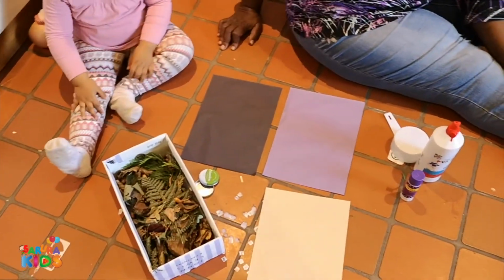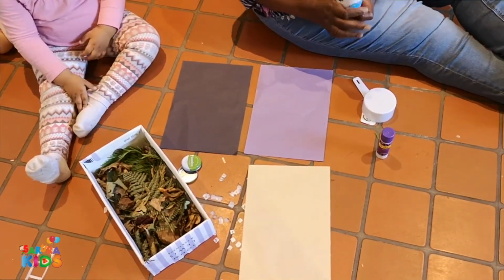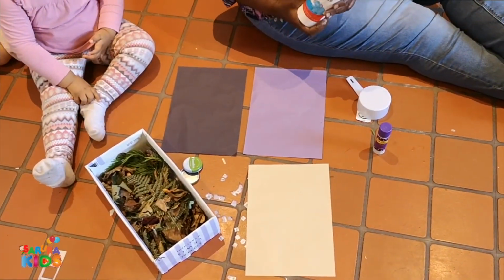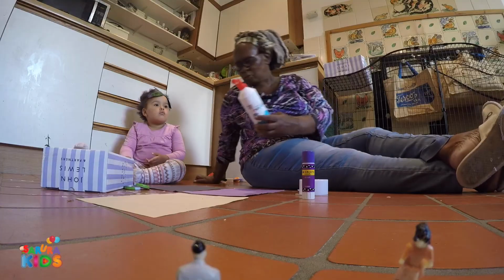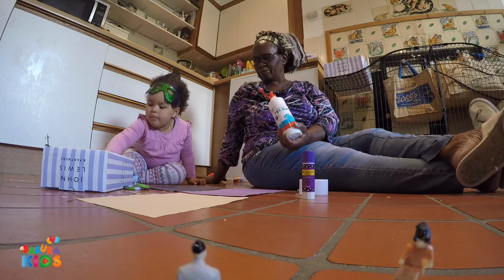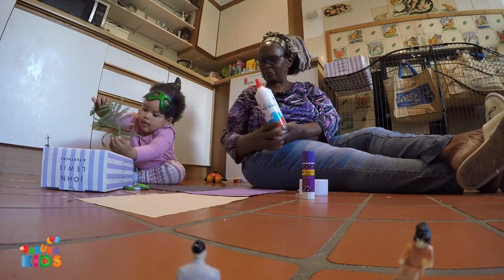So Gogo can put some glue onto the paper. And Ano, yeah, just little lines of glue. And then Ano can stick things onto the glue. She can decide what she wants to stick on. Which paper do you want, Ano, first? This. Paper? Just any paper is fine.